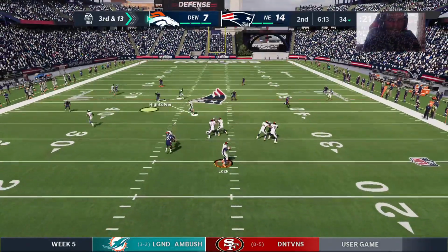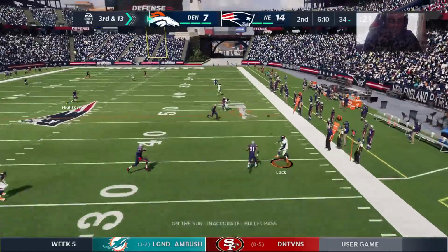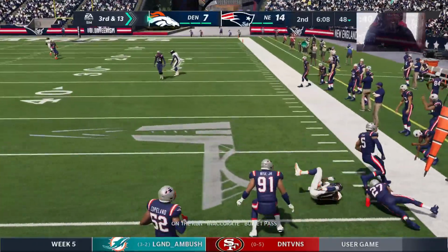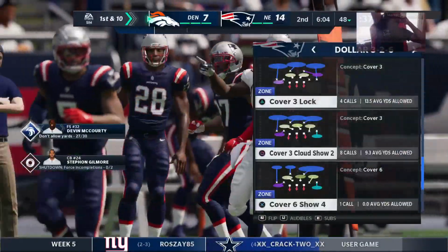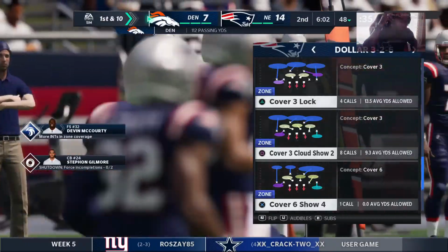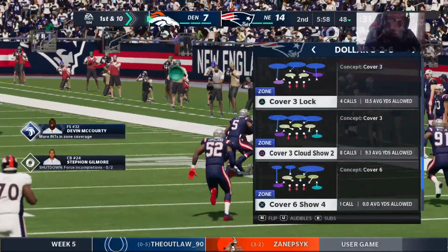Now this time Locke will throw. Eluding the pressure right. Got a man. And able to get this one across. Give him 14 yards there, and a Denver 1st down.